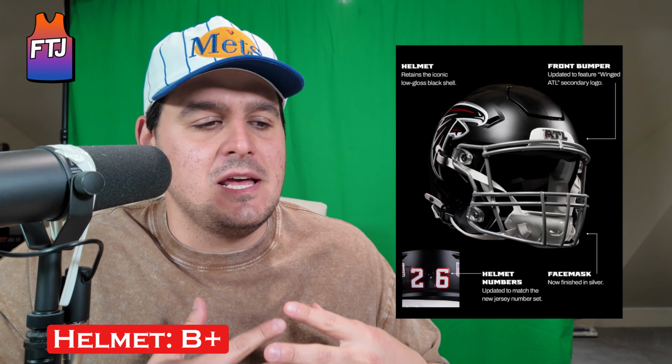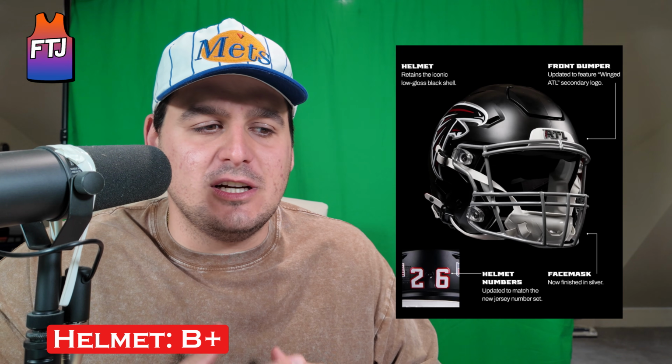My only downside is that honestly, with gray face masks, I'm not a fan of them anymore. They seem a little bit more outdated. I think gray face masks qualify more with the throwback uniforms, which we will get to in a second. But with the modern uniforms, I kind of want to see a different color here. If they did the black face mask, or even honestly kept the silver chrome, it would have been a little bit better here. But overall, the helmet, I can't complain, because that black finish does look really good. And I'm glad they didn't really tweak anything with that one.